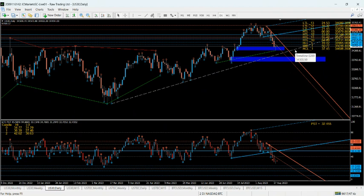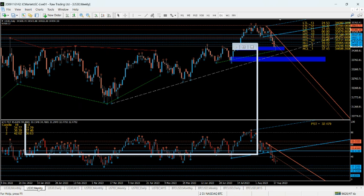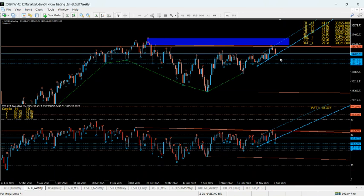Remember, we were waiting for the sell-off. This is a trend line. This should break. This trend line needs to break. So if you take a look at the weekly, we've got room to come down into, let's see, 33,617.